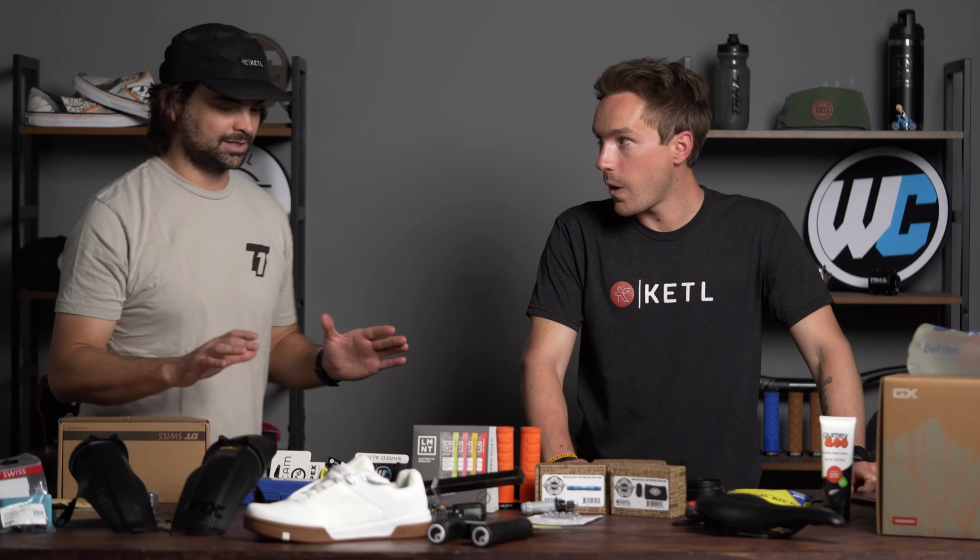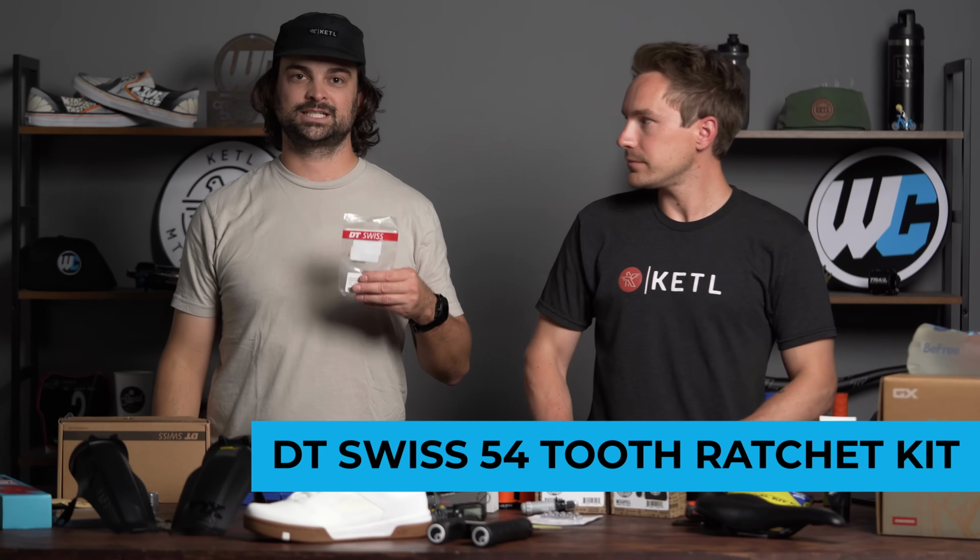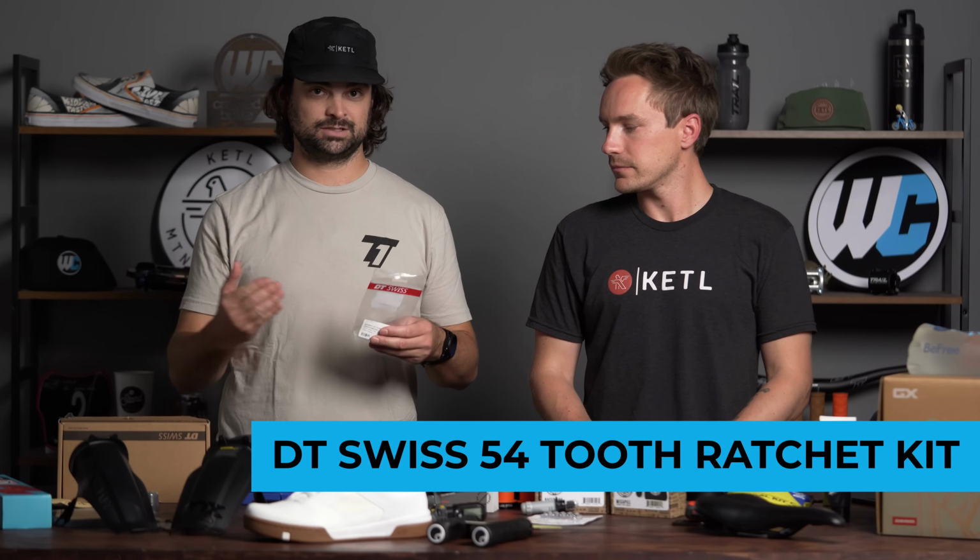So one of the most popular products of all time on worldwidecyclery.com. The DT Swiss 54-tooth ratchet kit. You can upgrade your 350, I guess, or 240 hub.